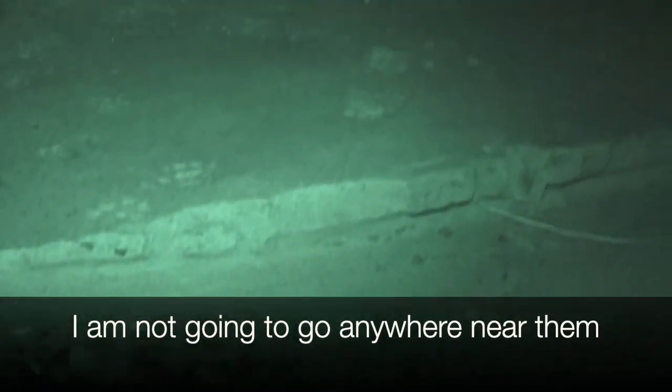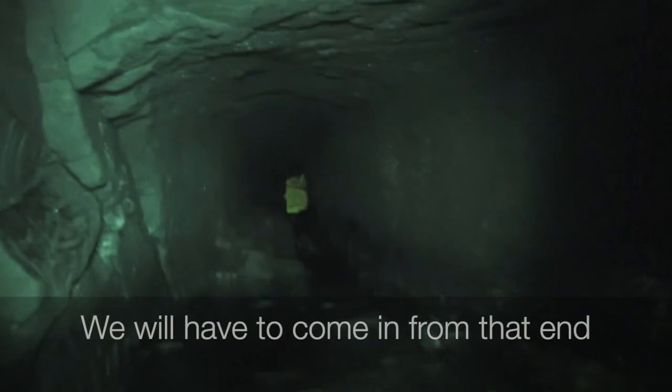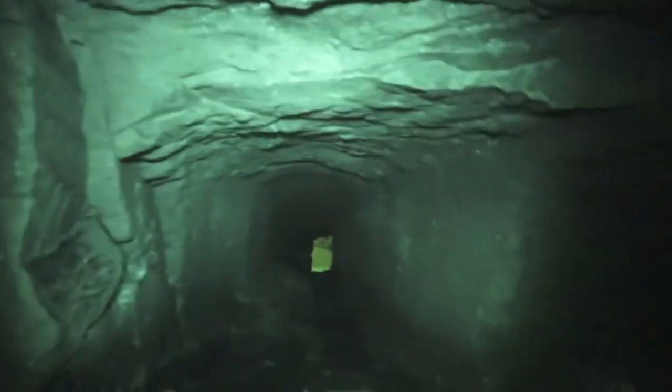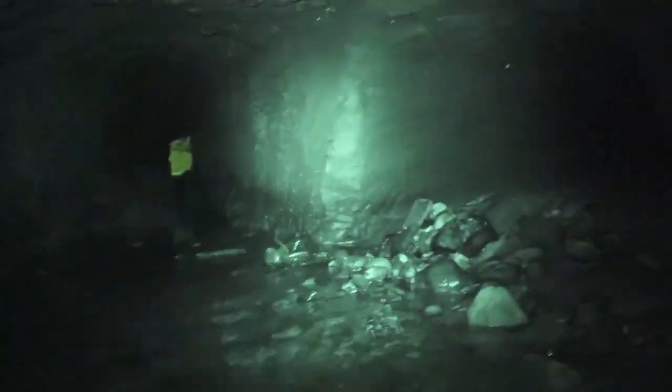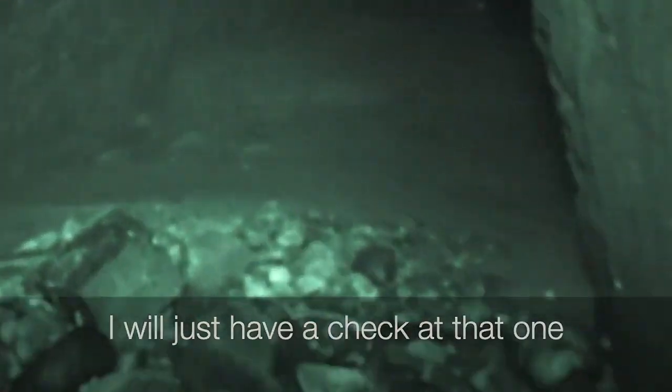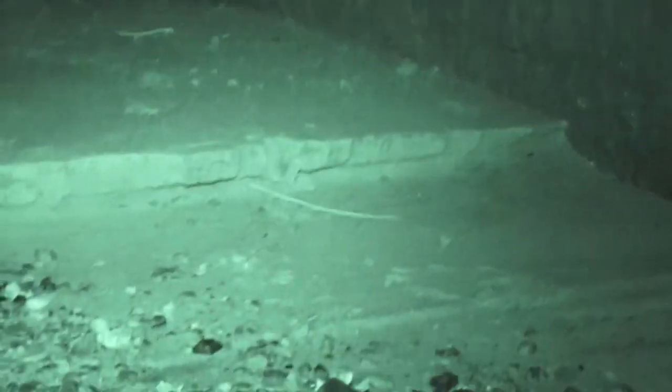Right. Not got anyone there then. I'm only looking through the screen. And there's definitely prints there. We'll have to come in from that end. Have a better look. Check that out. Look at that.